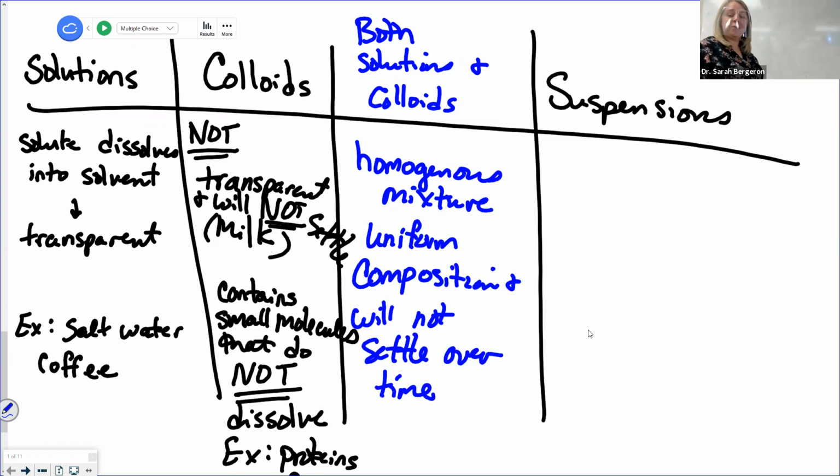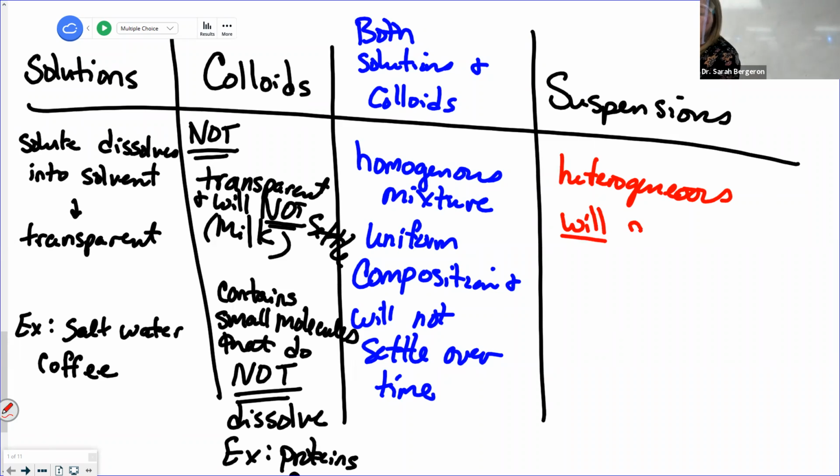So if we spend all this time talking about homogeneous mixtures, tell me about a suspension. Is it homogeneous? No, it's heterogeneous. So guess what it will do over time? It will settle over time. So why will it settle? What's the difference between a suspension and a colloid? The composition isn't uniform because things settle.